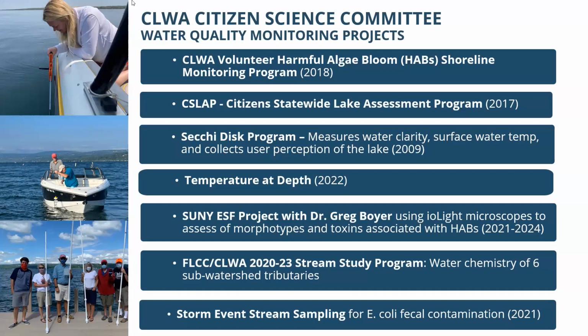We also participate in the Citizens Statewide Lake Assessment Program. This is a water chemistry sampling program that is initiated by the Department of Environmental Conservation. We've been participating in that for a couple of years now. It's biweekly water chemistry sampling. We also have an active Secchi disc program. This is measuring water clarity and surface water temperature.